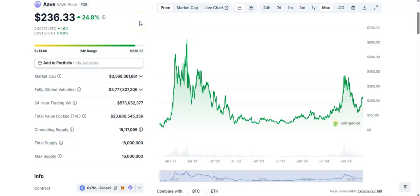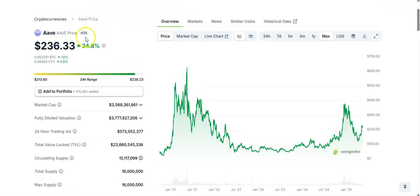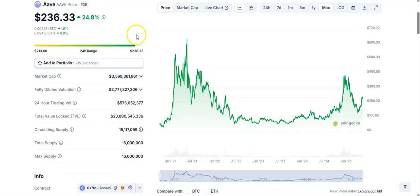You know, I already have my BNB, so that's enough for me, guys. But this is the number 39 coin overall. And yeah, if you have the money to buy it, guys, go ahead. And I think it's a safe coin to buy.